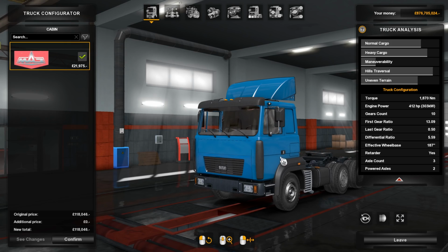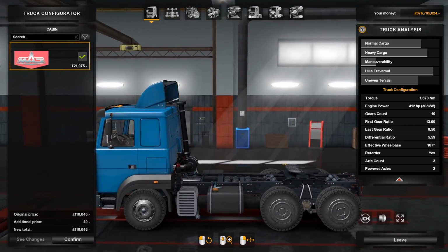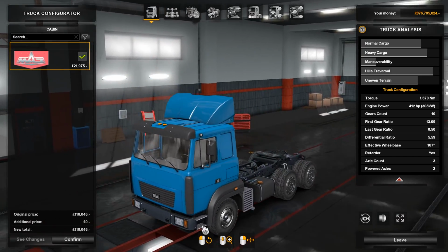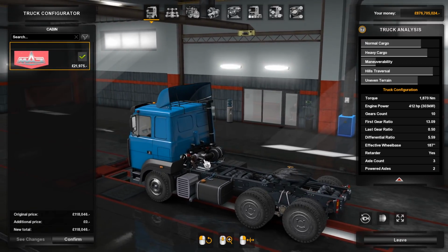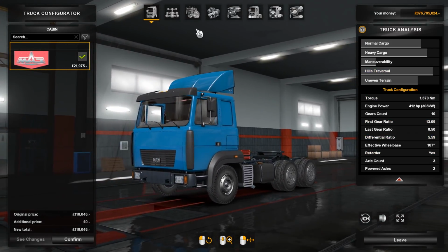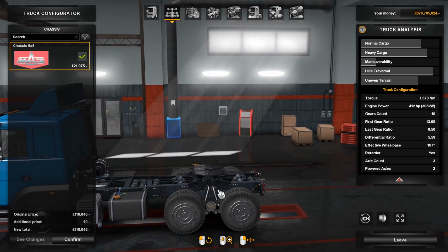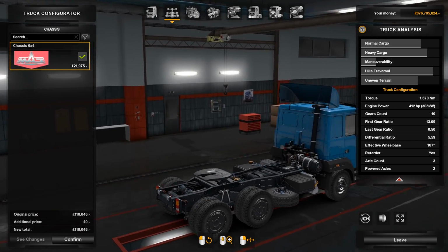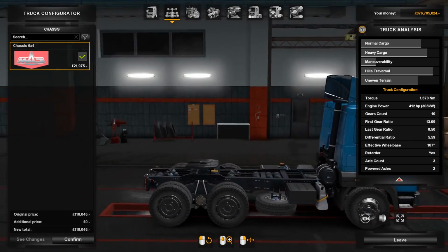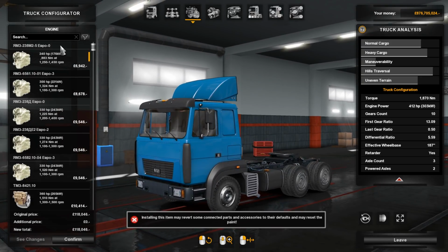Now cabins, we've only got this one to choose from, and that isn't a bad thing. If you just look at the detail on the cabin, these aero fins, the aero piece at the top, all this at the back, it's really detailed, this mod. Chassis, again, only a 6x4, but just look at the details, all the cables, all of the components. It's just incredible.